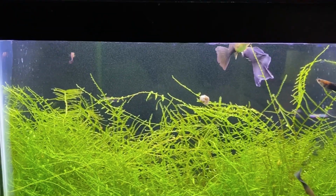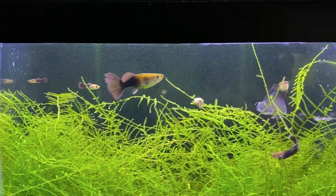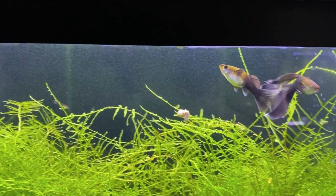Here we have some half black purples. This is another line of the half black purples from what you saw earlier. Hoping to get these guys established. We've already got some fry, but maybe we can get a few more drops out of these females.